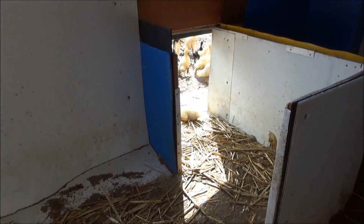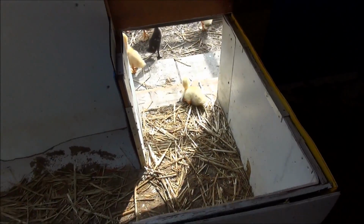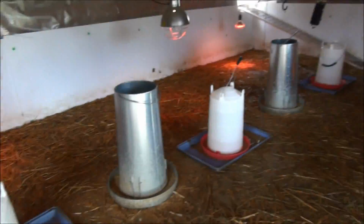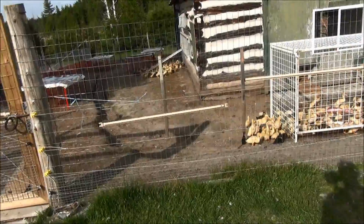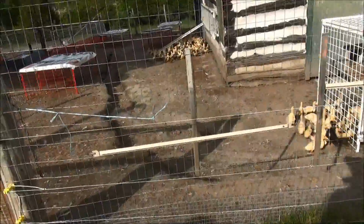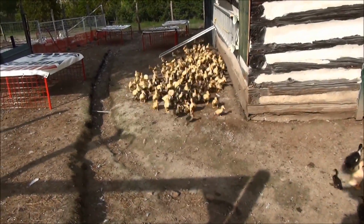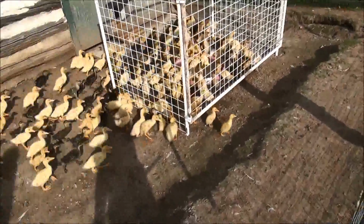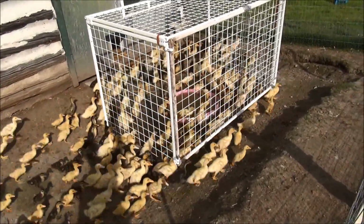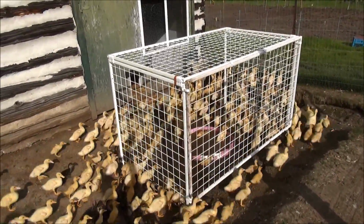All right. Now, I gotta take care of him. Something's wrong with that little duckling. And that's all of them. The barn is completely empty. All the ducklings are out. All right, look at this. Ducklings everywhere. This is going nuts. They all came outside, now they're freaked out. All of them.